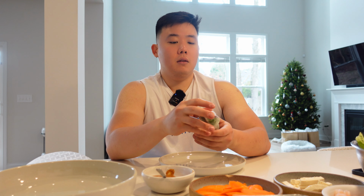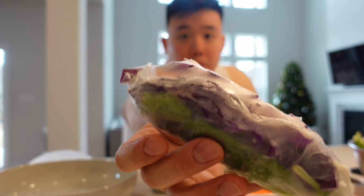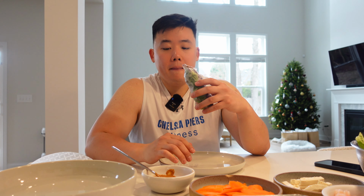If you're Asian, you probably grew up doing this, so it's like second nature by now. But I still have a runaway shrimp. Here's my guy. Looking beautiful. My wife again made this peanut butter sauce. I'll get the recipe in the macros, but it's honestly not too bad either. So good.